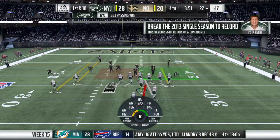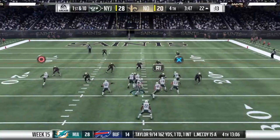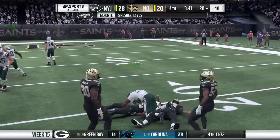And defensively, they were in zone coverage there. Do you have to be a little careful playing against a good quarterback like he is to not play too much zone? Yeah, you have to be careful about how much time you're giving up. I think it's a good point you just brought up.